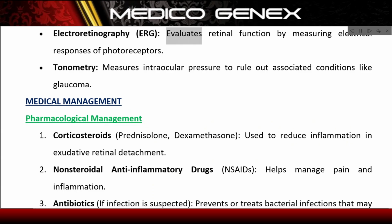Electroretinography, ERG, evaluates retinal function by measuring electrical responses of photoreceptors. Tonometry measures intraocular pressure to rule out associated conditions like glaucoma. Medical management. Pharmacological management. Corticosteroids, prednisolone, dexamethasone, used to reduce inflammation in exudative retinal detachment.